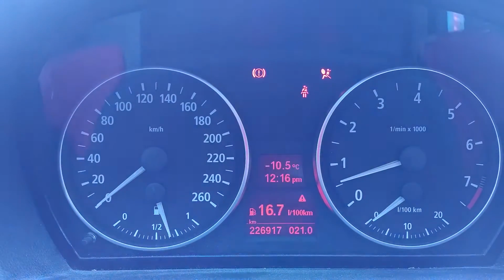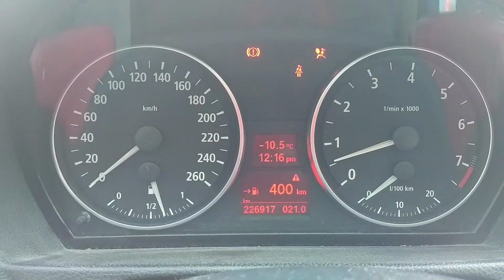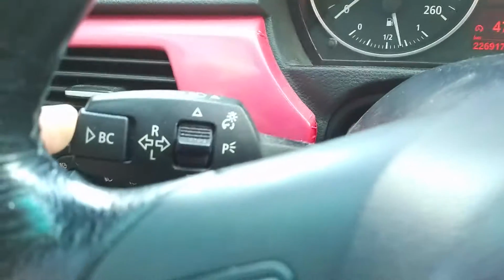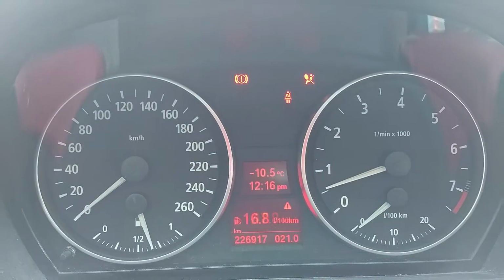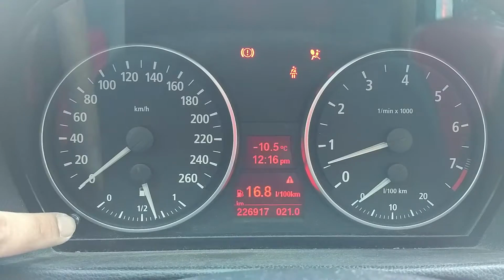So anyways, we press the BC button, so that mileage is gone. Now we can see the range. The range is 400 kilometers left in the tank. Average speed 47.8 kilometers. You can basically reset all these except range by just holding this. And that's the fuel mileage again. You can reset this mileage by pressing this button.